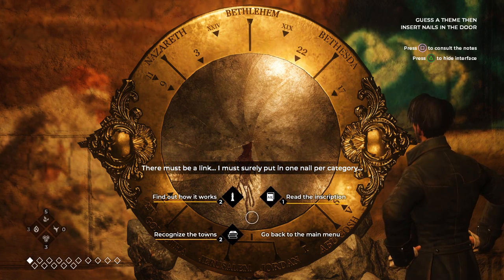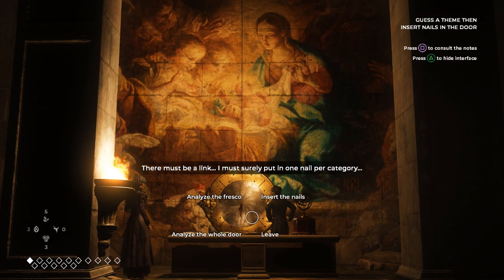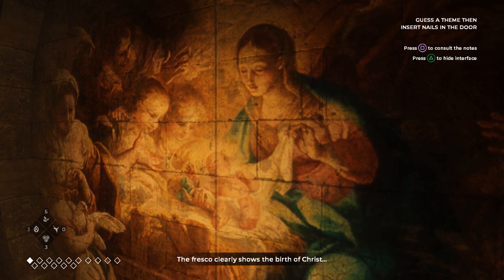Oh, that was such a waste. Obviously, dude. I hate those ones. Let's do this. The fresco clearly shows the birth of Christ. Louis, I can assure you that that is not the solution to this enigma. This fresco's only purpose is to mislead. I know that now. Please, focus on another theme about Christ. We'll have to trust her.